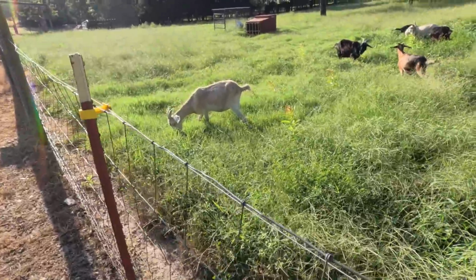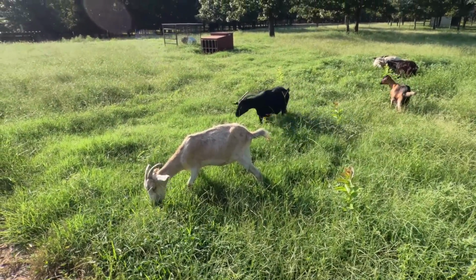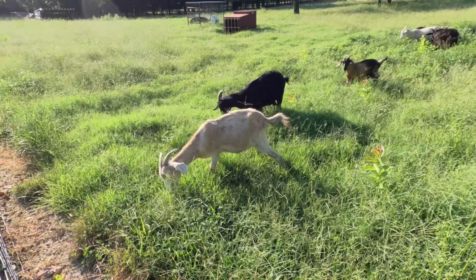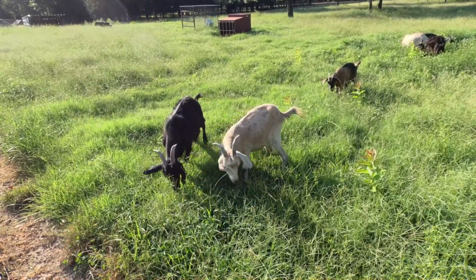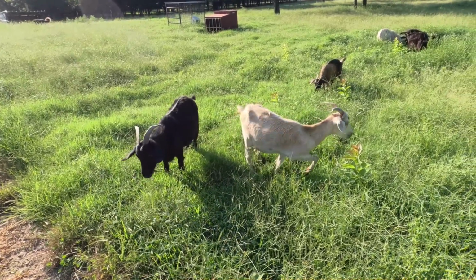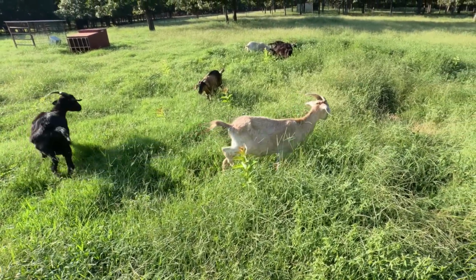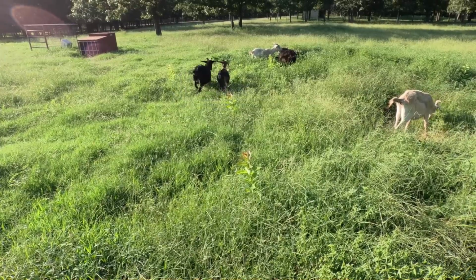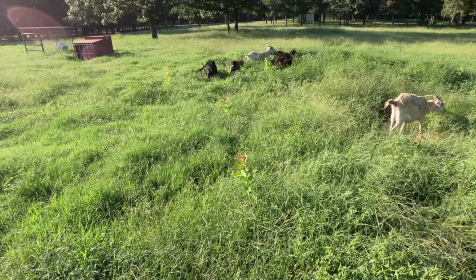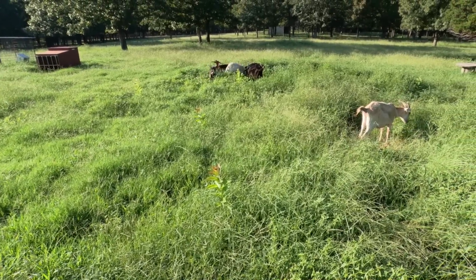Every time they stick their head up, every one of them has just a mouthful of grass or leaves or whatever. I mean, they are loving life. Are you guys happy? We like to have happy animals, that's for sure. They don't even know what to eat. They're just going and picking stuff off and going to the next little area, grabbing more and eating it.